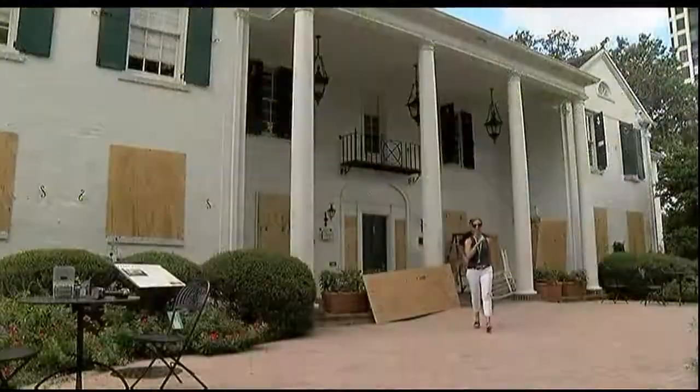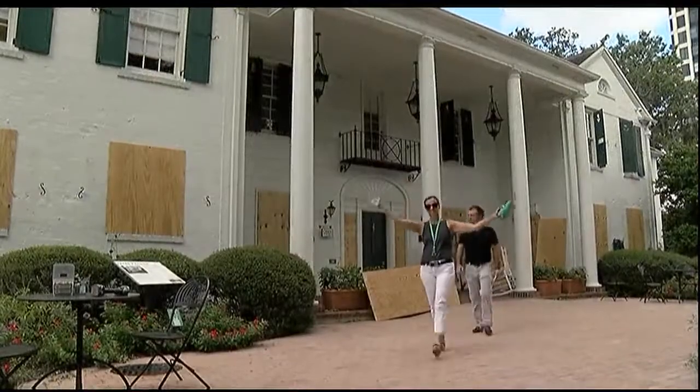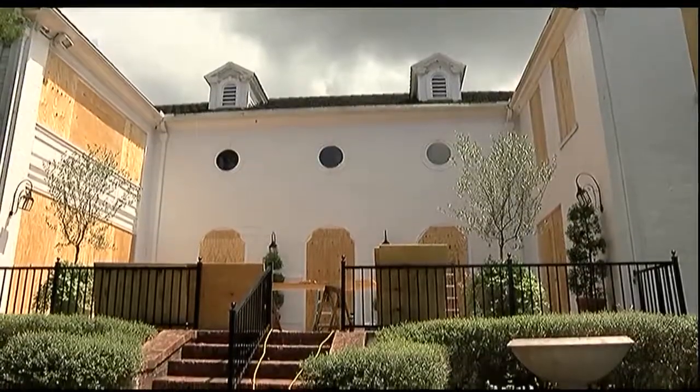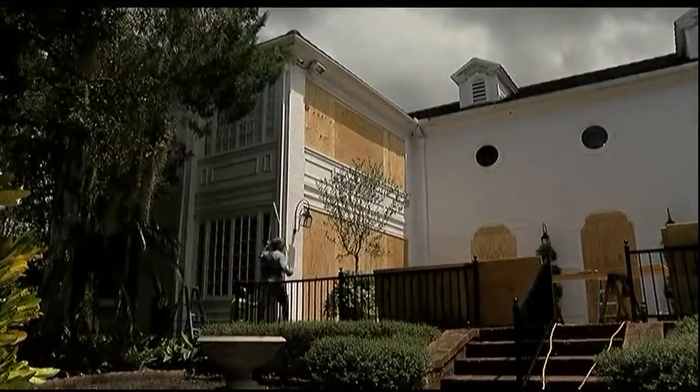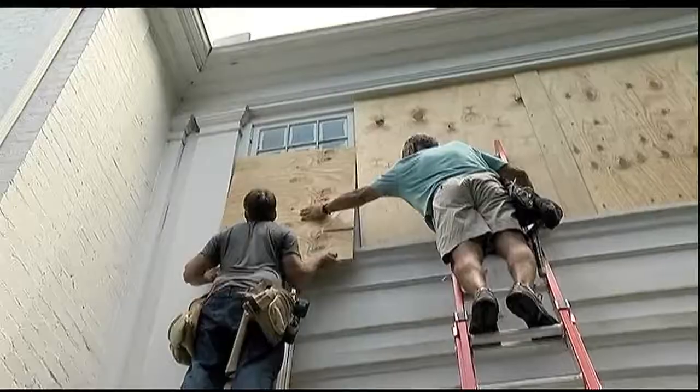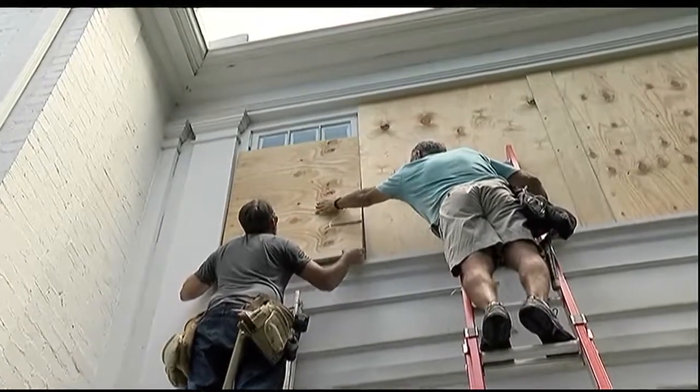Meanwhile, Selby Gardens has never been hit by a hurricane, but they know they're in a very vulnerable location. At Selby Gardens, of course, we're very exposed. We're right on the bayfront. We're three sides water. So we're really just getting ready and organizing ourselves for the worst. They're boarding up Payne Mansion. And in addition, we're looking at our collections and trying to relocate them.